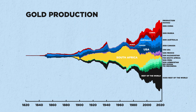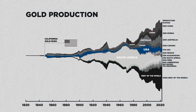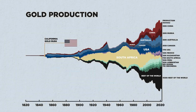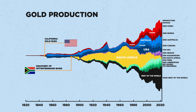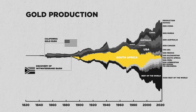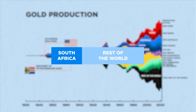Early on, the California gold rush of 1848 marked the beginning of large-scale gold mining in the United States. Later, in 1886, the Witwatersrand Basin was discovered in South Africa, which went on to dominate global gold production for the next century. About 1/3 of all of the world's gold today comes from South Africa.